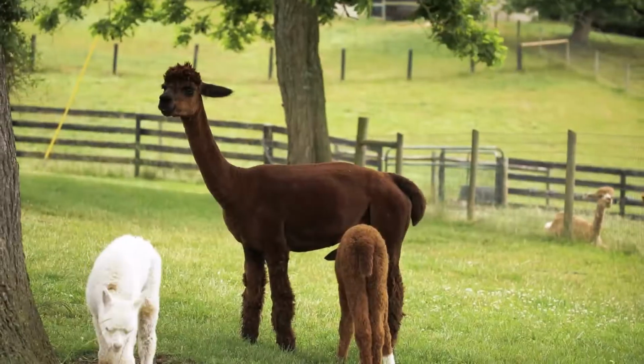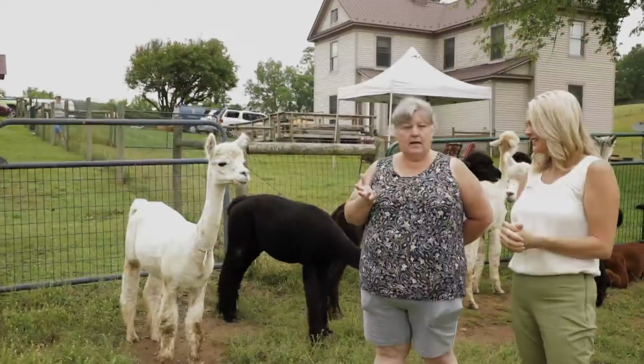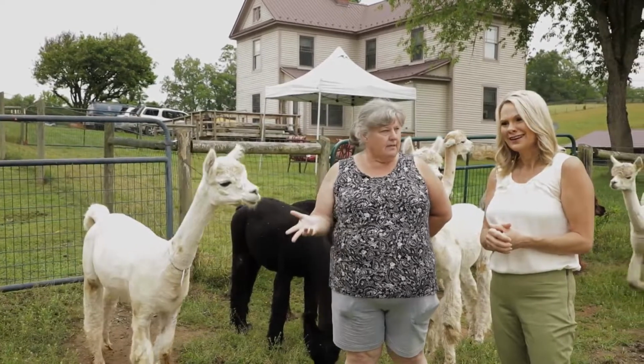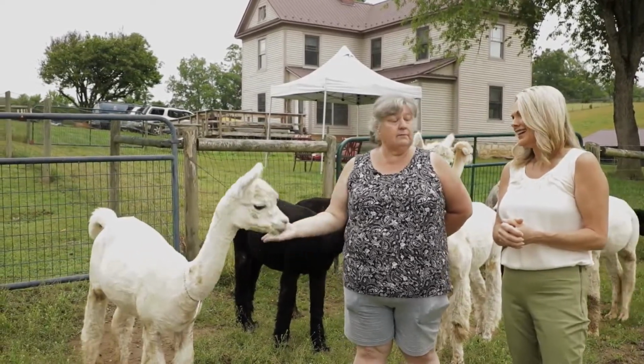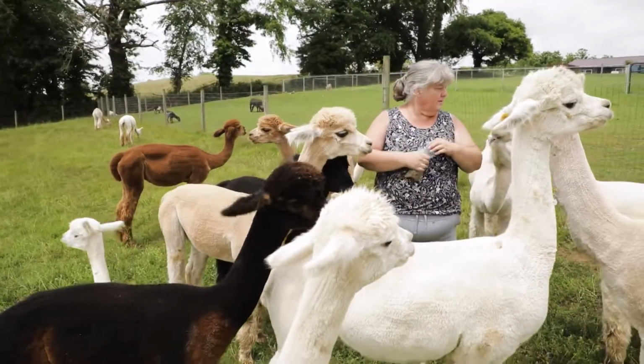They are all my babies, yes. You know the stories, the personalities of each one of them? Yes, and I can pretty much tell you their parents, about how old they are, how many kids they've had, how long they've been with me. They're part of my family. Part of the big family that Debbie says she has always wanted.